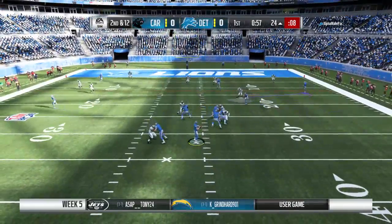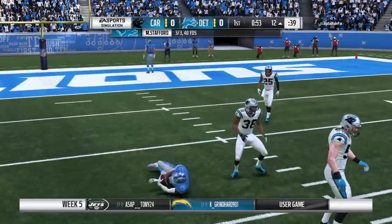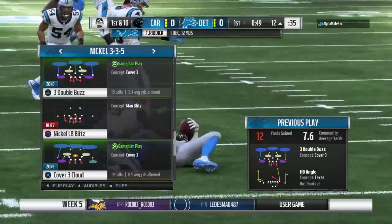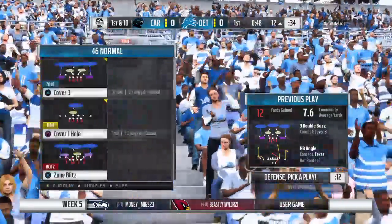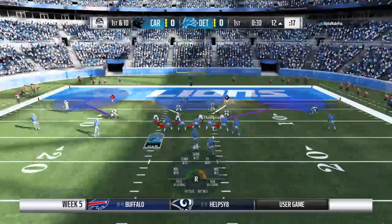Here's Stafford now on second down. The completion to Riddick. And down inside the 15, shy of the 10. Give him 12 yards on that one. It earns him a fresh set of downs. The Lions into the red zone for the first time. It's 1st and 10 from the 12.